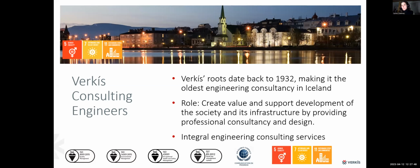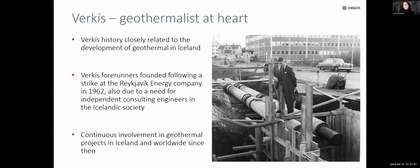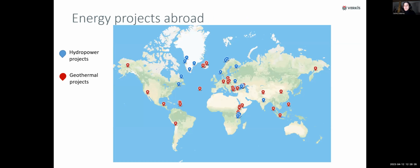But Verkis, we're consulting engineers, and we've been involved in geothermal for over 60, I believe 70 years now. Our history is closely related to the history of geothermal. These are some of the founders of Verkis here on the screen. A lot of experience has been accumulating at Verkis on geothermal. Basically, we made all the mistakes you're about to make. That's what we say to people. We've been involved in geothermal and hydropower, in many places in the world.